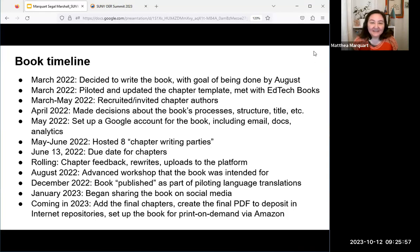So in terms of timeline, it was actually a pretty ambitious timeline. We decided to write the book in March 2022, and by August, the workshop that we intended the book for was happening. So we didn't even start getting chapters in until April, May. And so all summer we were having a lot of editing feedback back and forth.